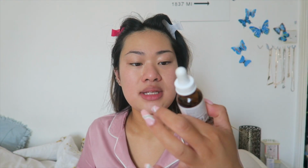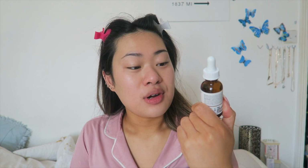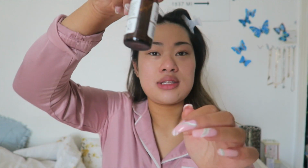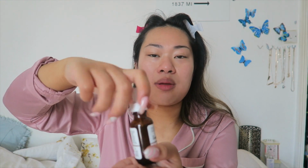Then I will go in with my vitamin C, and this is The Ordinary Ascorbyl Glucoside Solution 12%. Now I have used this to the bottom, and I will not continue with it because I want to try something else. It's going to last me a couple of days at the bottom, but I can't get it with the pipette. And it just comes out clear like so, and it's very tacky.